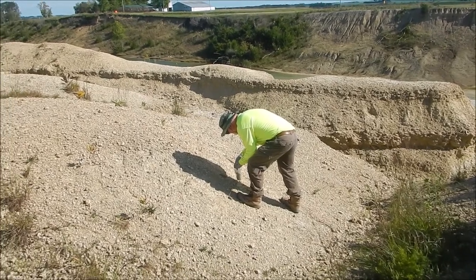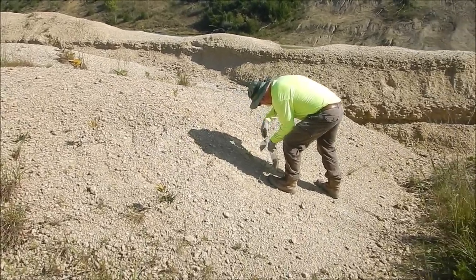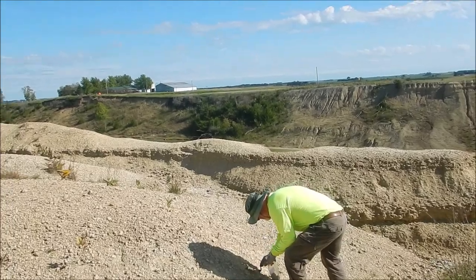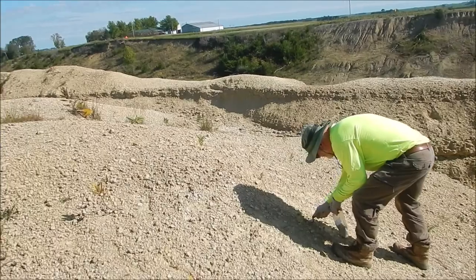Steve making his attempt at capturing some microfossils, which we separate out of the matrix later and search for. The extraction is the key to these, finding these microfossils.